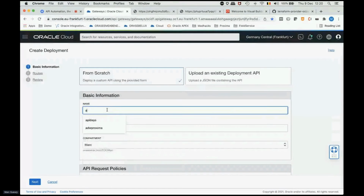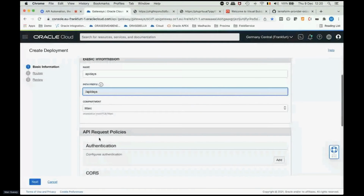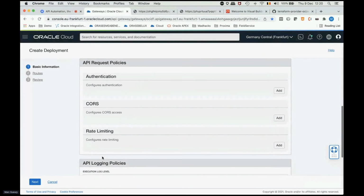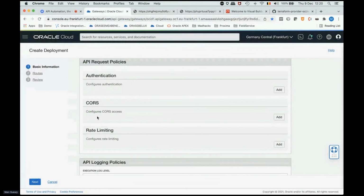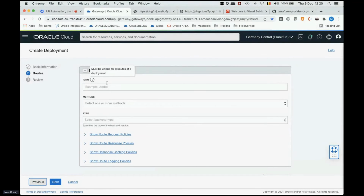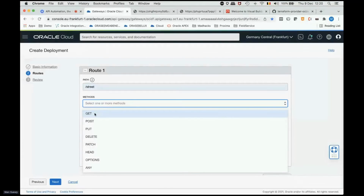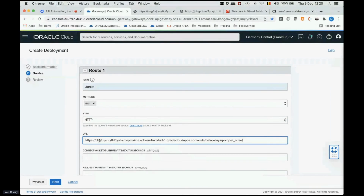I will call this one API days. I will give it a name and a path to the API days URL. I will not add authentication and CORS, because that's not the goal of this demo, right? I will go to an API that is giving the list of the streets of Pompeii, that is our use case of today. So then here I click next, and my deployment is a group of APIs. I will choose street as the path. I use the GET method to reach my API. It will be an HTTP call to get my API, and then I call the real API that is running on the backend.